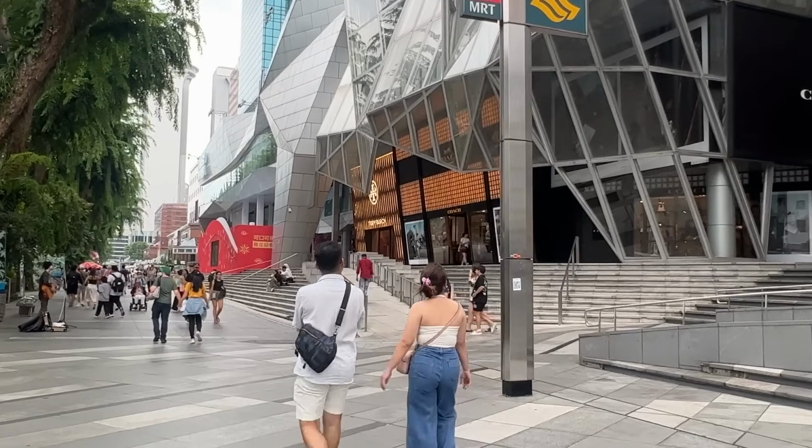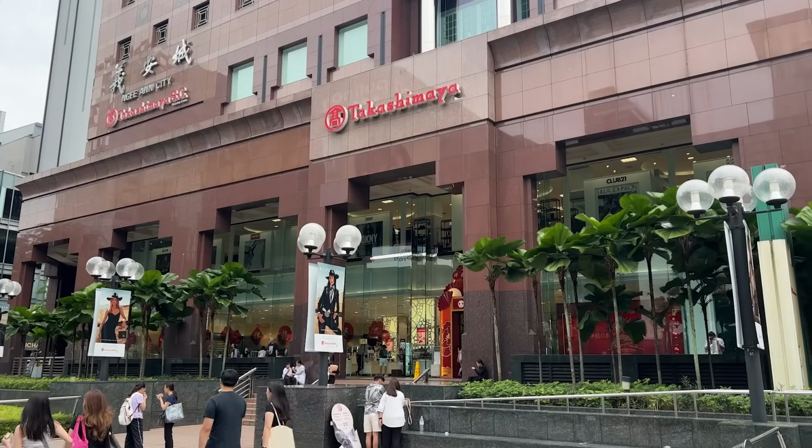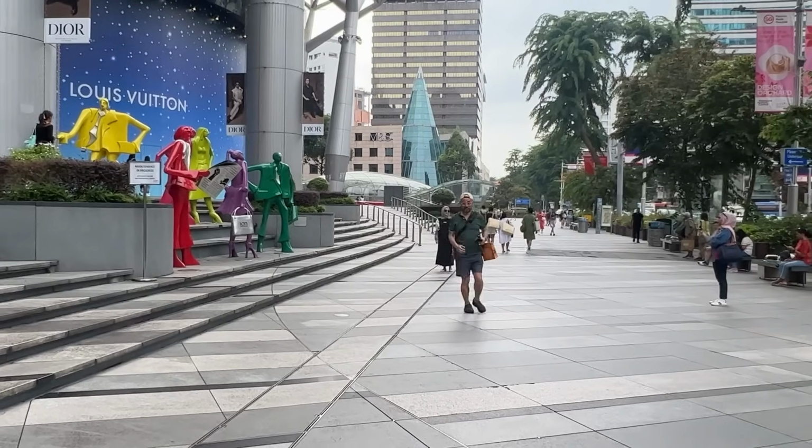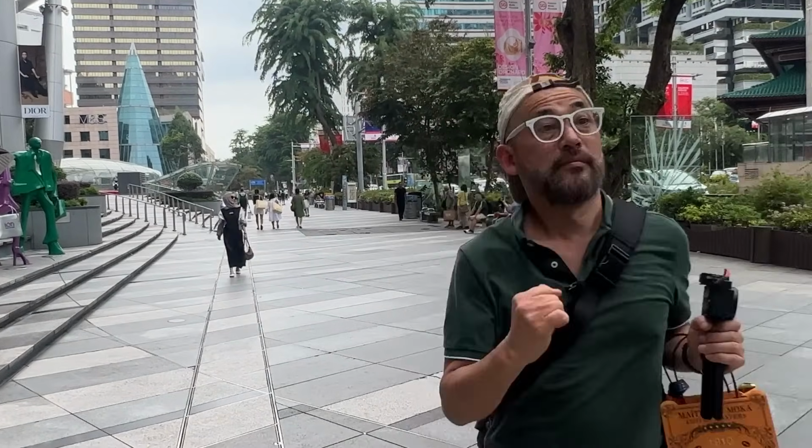I suggest you stay on the right side if you're coming from Ion. The sidewalks are wider on this side compared to the other side, and you just keep walking down. There are more shops, and don't worry, it's not all luxury. There are some budget department stores here as well. So make sure you come down here, check it out. Always fun, and once again, lots of shopping.